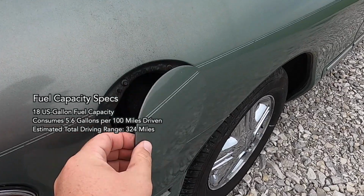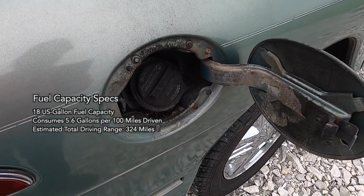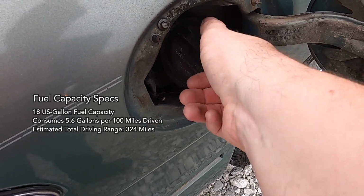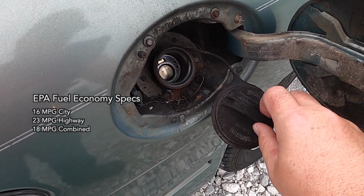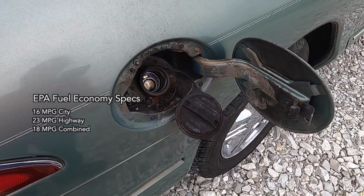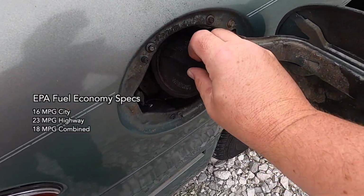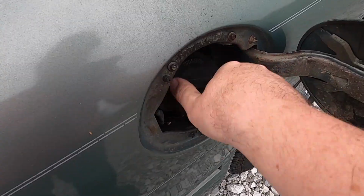All Mark VIIIs featured an 18 US gallon fuel capacity and consumed 5.6 gallons per 100 miles driven, with an estimated total driving range of 324 miles. EPA fuel economy figures are 16 miles per gallon city, 23 miles per gallon highway, and 18 miles per gallon combined.